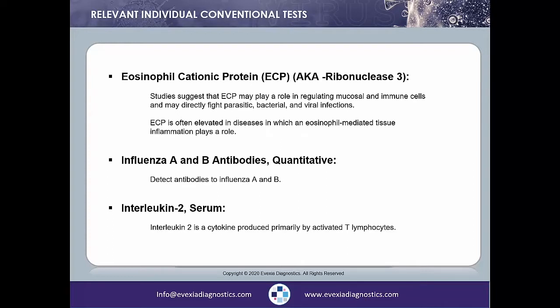The first one is called eosinophil cationic protein, and that's also known as ribonuclease 3. So what's the deal with this particular analyte? Well, a clue is eosinophil. Now, eosinophils are effector cells, and they're going to play a role in allergy and actually non-allergic inflammation as well. One of the prominent features you may recall of these eosinophils are the large cytoplasmic granules, and there are four basic components, and the most plentiful is called, believe it or not, eosinophil cationic protein, ECP. And the deal is that when they've studied that, this particular protein plays a major role in regulating mucosal and immune cells and may directly fight against parasitic infection, bacterial infection, and of course, viral infections. So that's one analyte you definitely want to give consideration to.